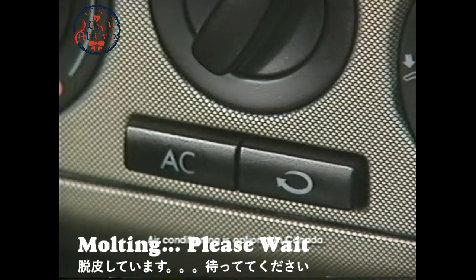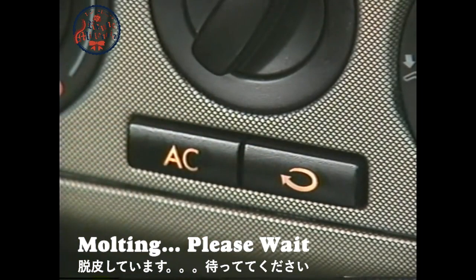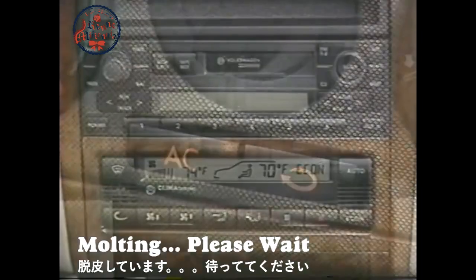The air conditioning and recirculation buttons are below the control knobs. For maximum cooling, depress both buttons at the same time. Use recirculation only with air conditioning. Using it with a heater may cause condensation and fogging.